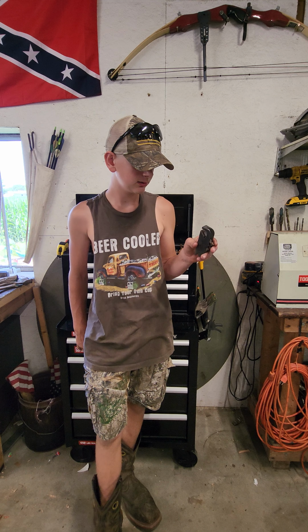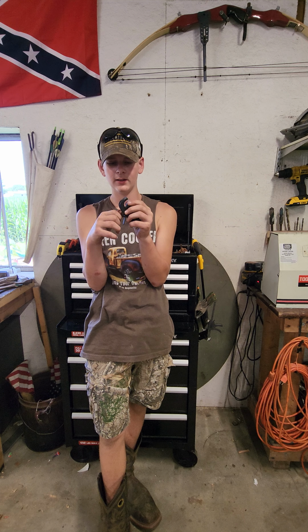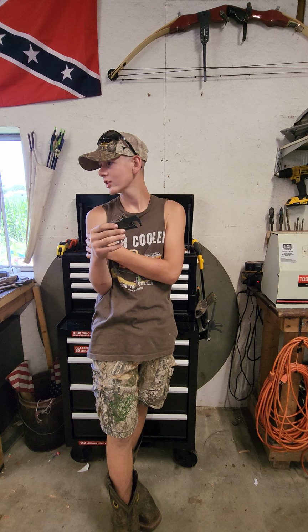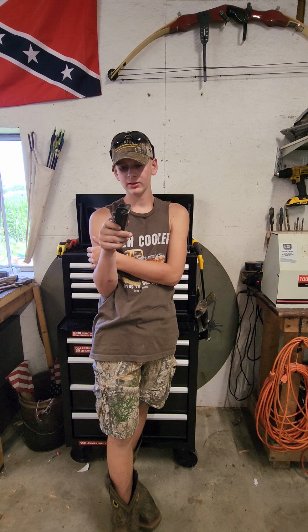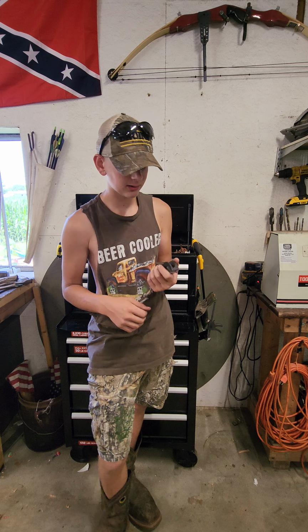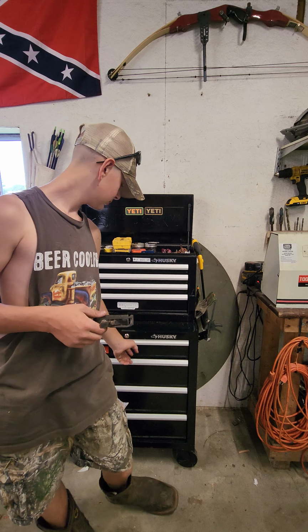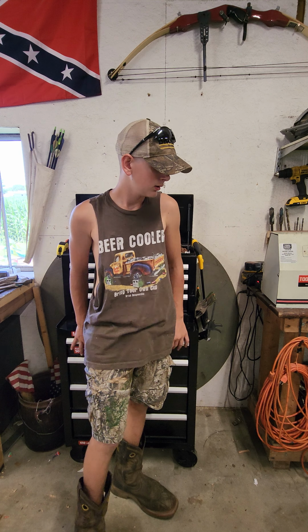Here's another tool I never used. This is a planer I found a long time ago, back in garage sailing days. I restored it. It was all rusty. It wouldn't even move. I restored it, and I used it about twice. I was testing it, basically, and then I said, yeah, this is kind of stupid. So there it sits.